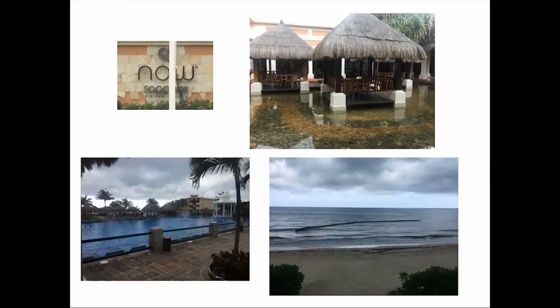Last thing, we went to the Now Sapphire, which again is part of the AM Resorts chain. You can go to the media site, but they're redoing their rooms as well, so they wanted us to come see them. I want to show you a little bit. The lower left picture is their pool. The pool was huge and it was a happening place. They were having fun. Pilar and I decided we're going to stay there next time.